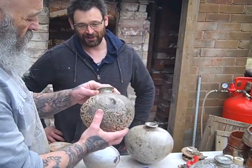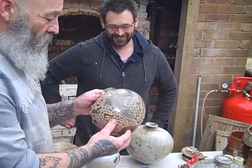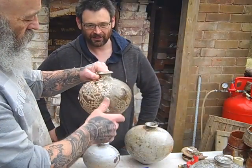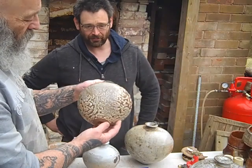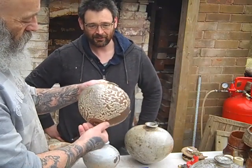It's got half the kiln thrown at it. It has literally had half the kiln thrown at it. So that's quite nice, that one there. I like that pot. It's got a little jewel on there from the ash. That's got a lot going on. Yeah, there's not a bit of that isn't interesting, even the bit where it's blown out.